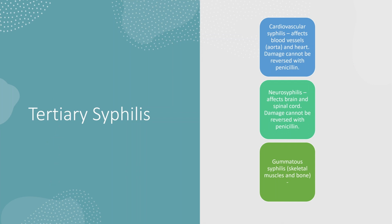Tertiary syphilis can affect the cardiovascular system. Cardiovascular system means it can affect the heart, especially the aortic valve that separates the left ventricle from the aorta. The aortic valve can be affected, and also the aorta can be affected. They result in dilatations of the aorta. We call them aneurysms. They can rupture at any time, and so those changes can occur, right? Aortic valve problems, especially aortic aneurysms, can occur.